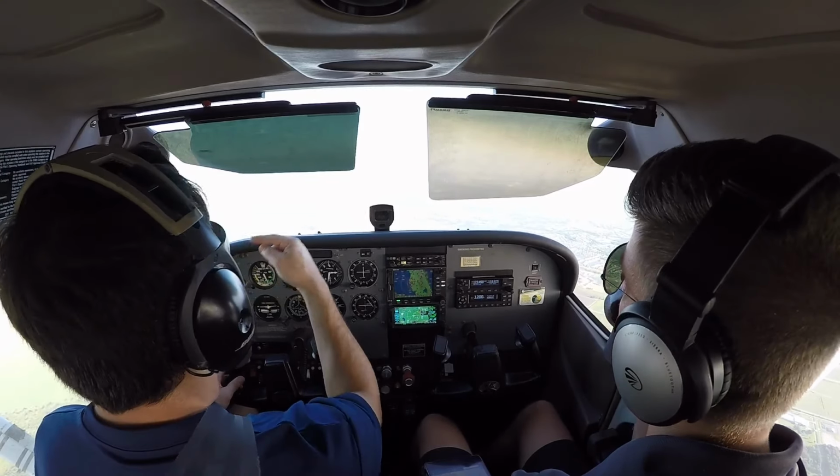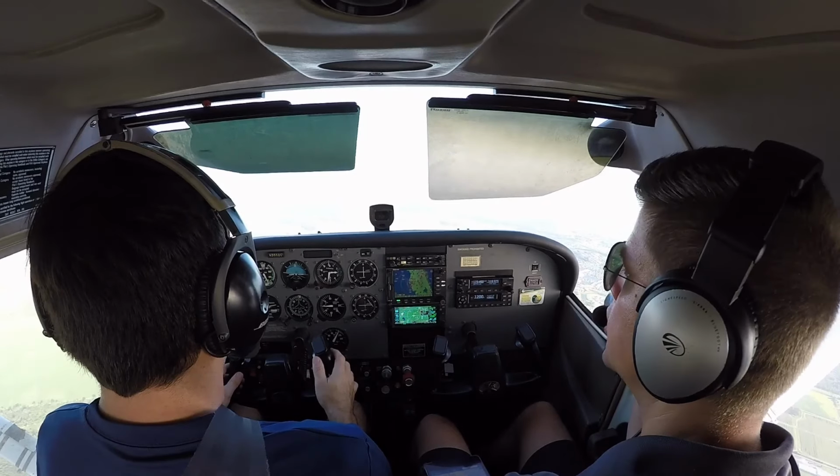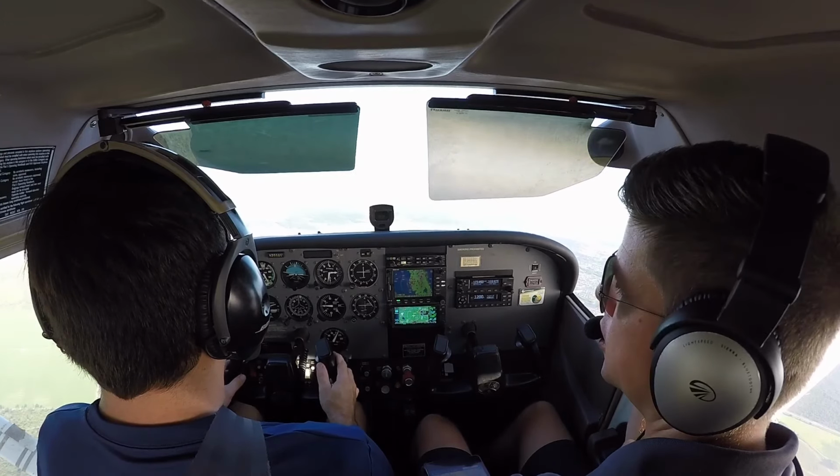Copy, I have 1 Cessna. This way? Yes. Over the rest area, I-75, heading westbound 2000, 310.